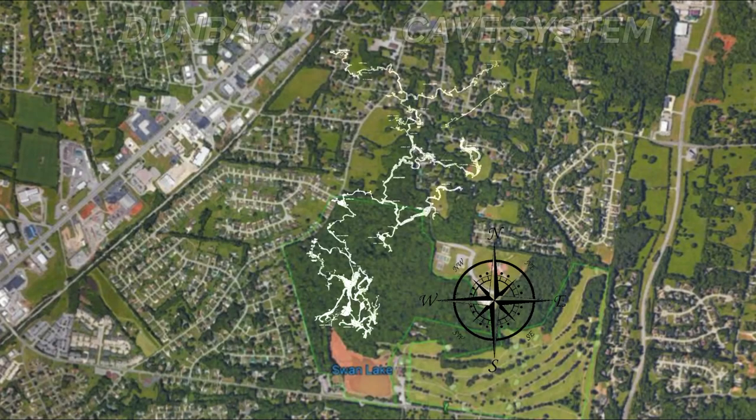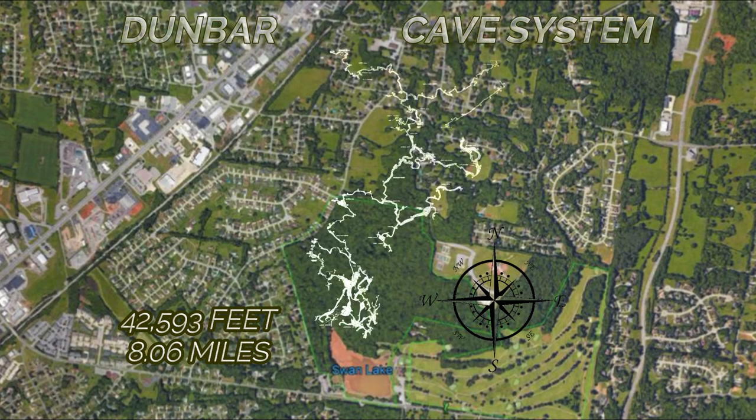Dunbar Cave is one of the largest caves in Montgomery County and can boast being the 280th largest cave complex in the world, stretching almost 8.1 miles inward with a year-round temperature of 58 degrees.